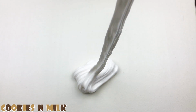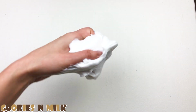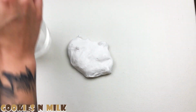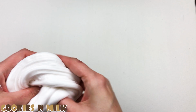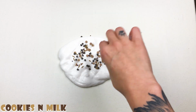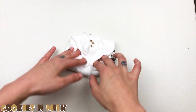But it had a delicious scent. It was actually listed as vanilla buttercream. It was light, but I enjoyed it a lot. I did have to activate this slime quite a bit. It just kept trying to stick to me, but I eventually got it to where it would stop doing that. I almost forgot this came with the sprinkles and cookie Fimo slices, so that definitely added to the white base. It was actually a really great detail.